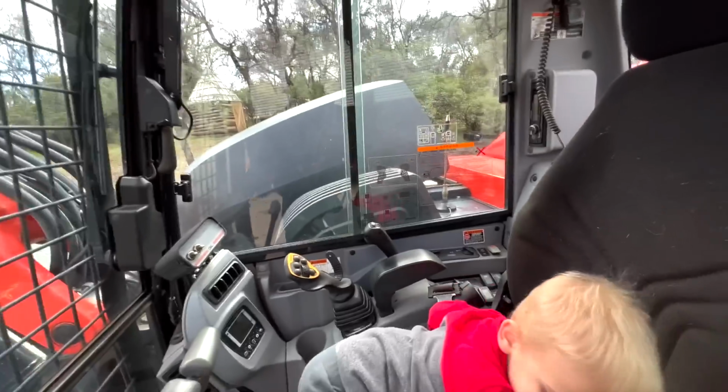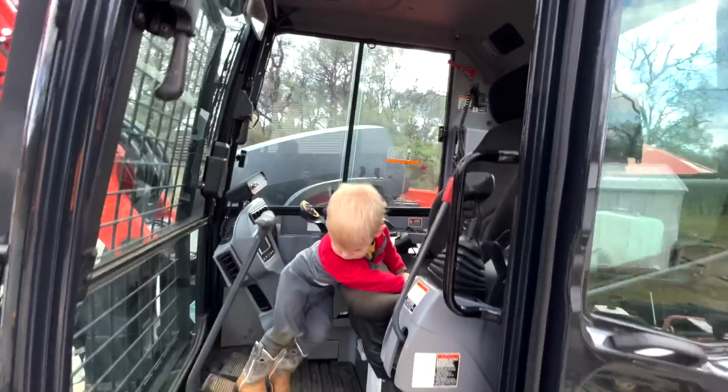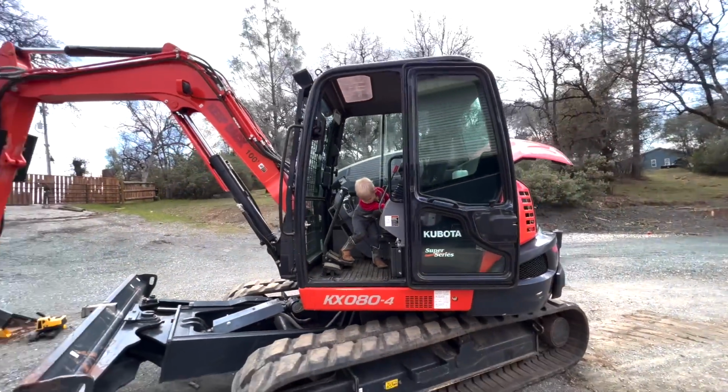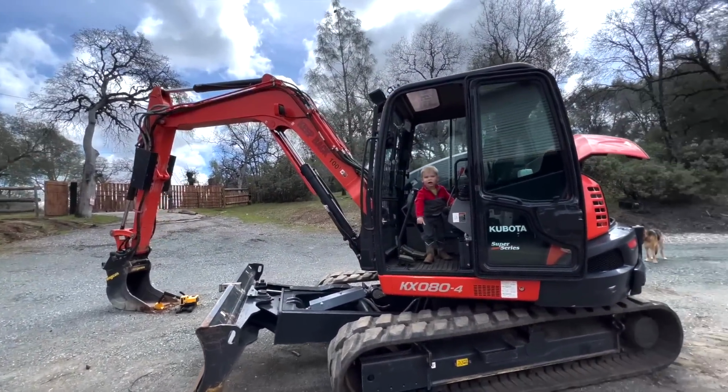Just everything's a little bit different layout in the cab, but I think ultimately we're going to be into this about double what we're into the last 080 to get the rotator on there. And then we still got to get a grapple.